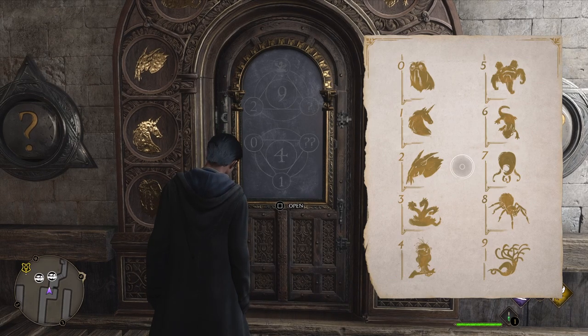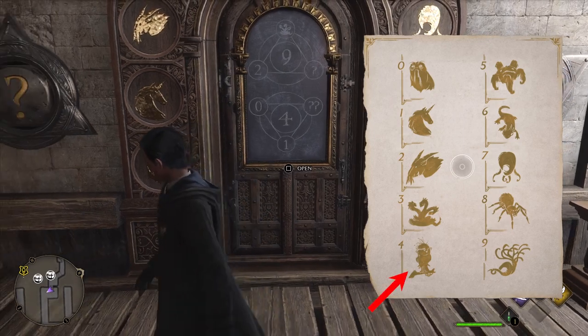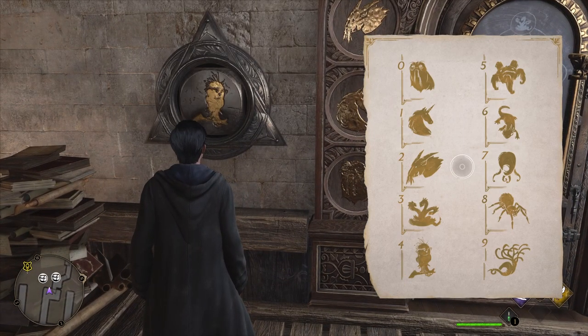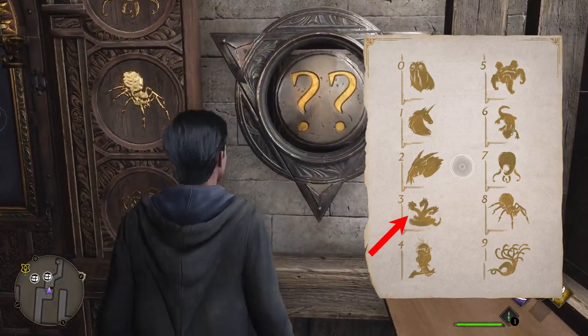Now that we know the answers, we just have to put the figures in the right places. The top one goes on the left. And the bottom one goes on the right.